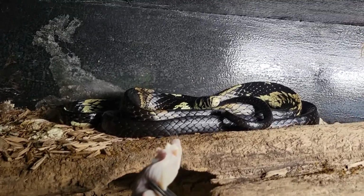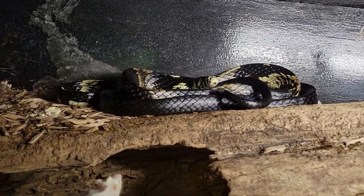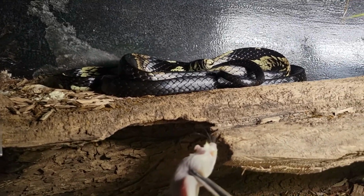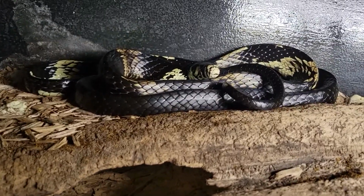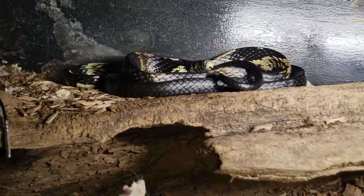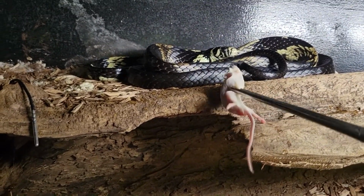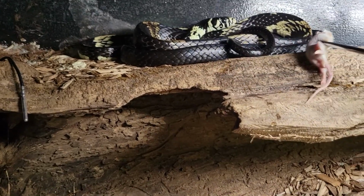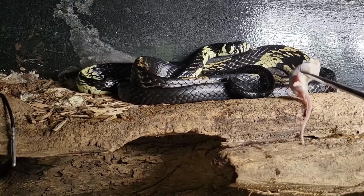And this, believe it or not, that female right there is over 7 feet long. They're just kind of thin, semi-arboreal snakes, so they can coil up in a pretty small spot, but she's a long snake. The male and the female are very different in how they eat. This one is a lot more gentle.